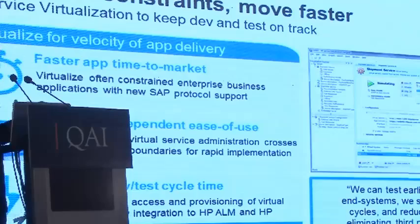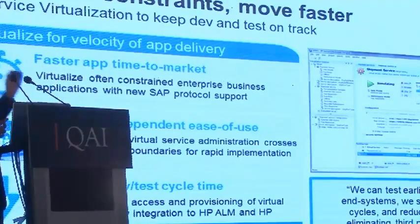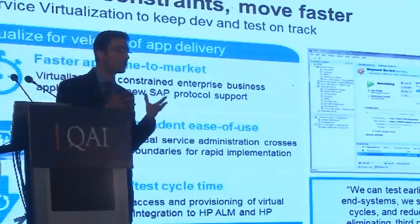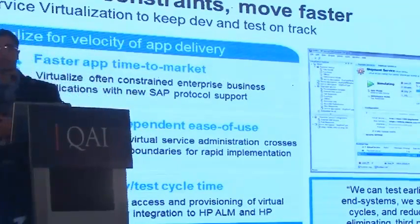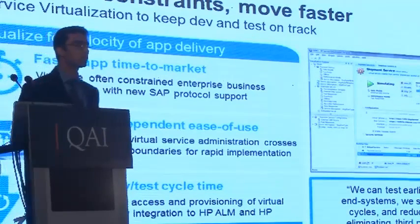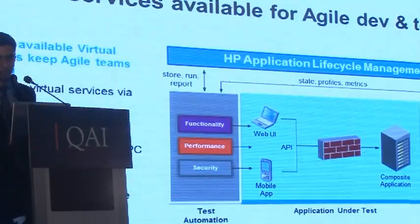Today we are doing great with respect to new customer adoption. This is all about virtualizing services and cutting down those barriers to velocity, having environments available to teams earlier in the life cycle so that the quality of applications can be improved. We are able to facilitate building of test environments earlier and reduce the cost of development and testing and make that shift to the left.